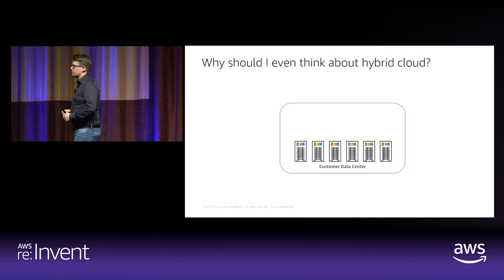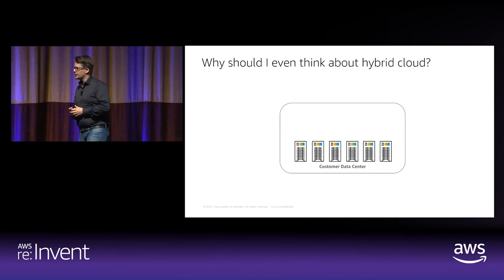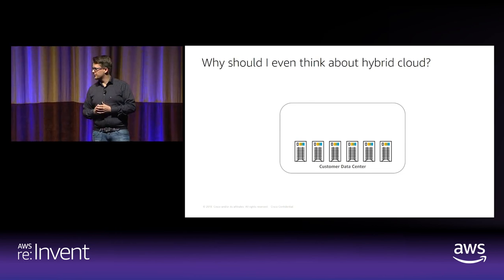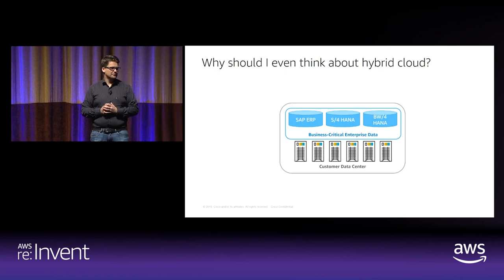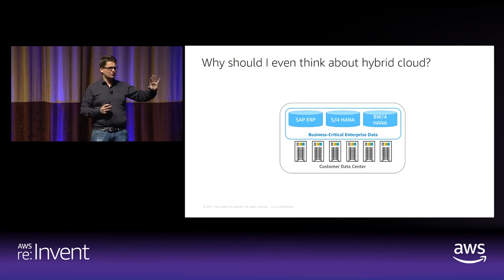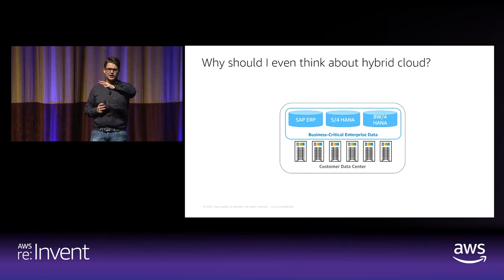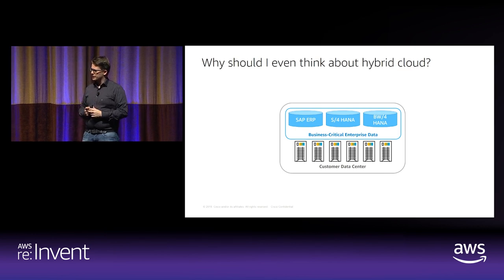Okay. So typically, you have a custom data center in a lot of companies, right? And that's basically the reason why you still want to be on-prem: you have business-critical enterprise data, right? A lot of companies, especially in the US, don't care too much about it. They just move to the cloud. But when you look at Asia and Europe, they're a little bit more reluctant with respect to that, right?